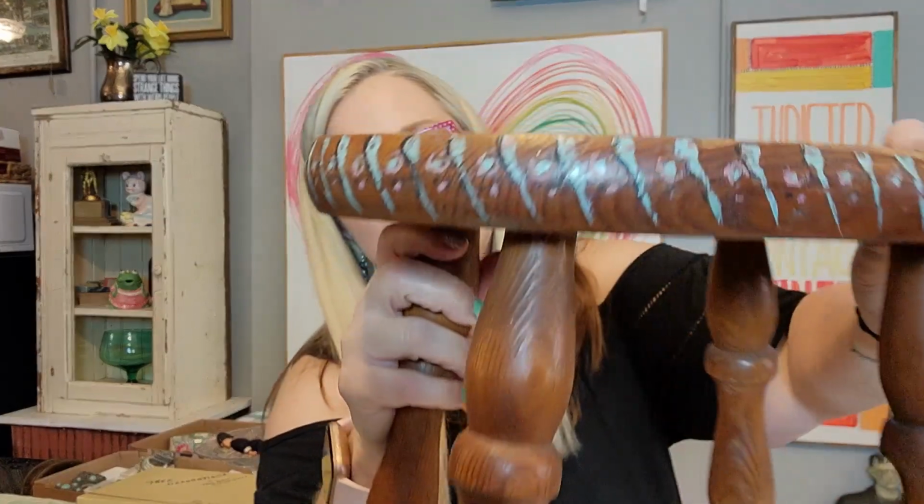So, and it has this fun little design. So I'm not going to paint over that. That was painted in 1959, and it's really kind of cute. So it's a cute little step stool or just a little footstool, or you could use it on your countertop as a riser to put things up as well. But I just couldn't paint it. I couldn't. It would hurt my heart.